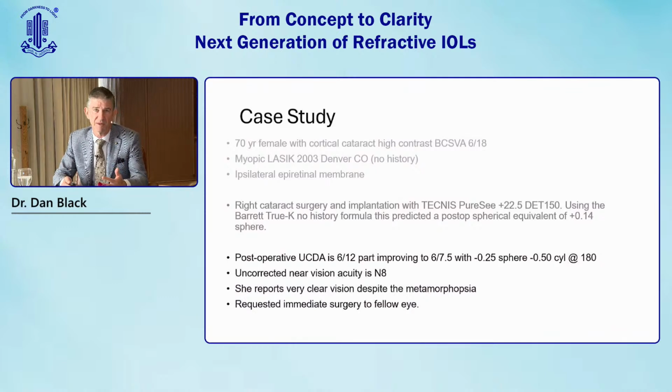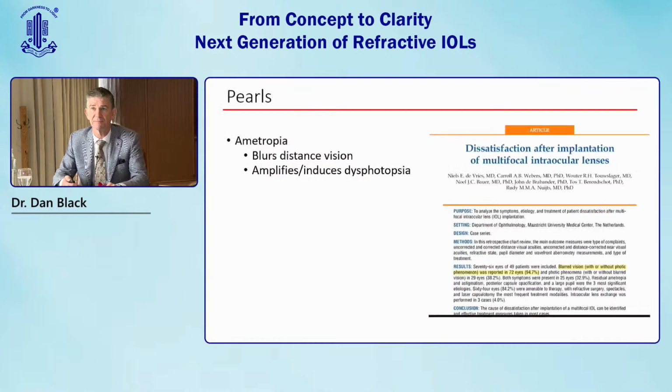But this is a practical example of the benefits of a lens with high quality contrast sensitivity. And in fact, she said to me, "Doctor, I want to schedule my other eye straight away." And I said, "Well, let's let this eye settle and see you in a month." But it really surprised me how passionate she was about the clarity of her vision despite the metamorphopsia.